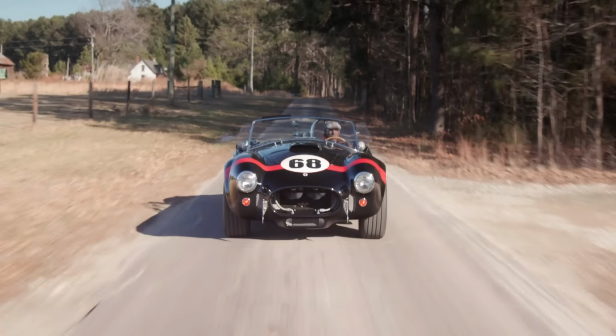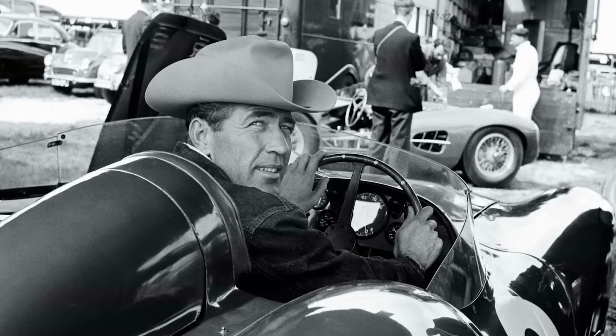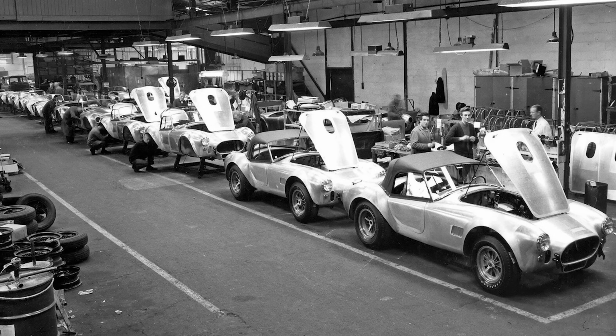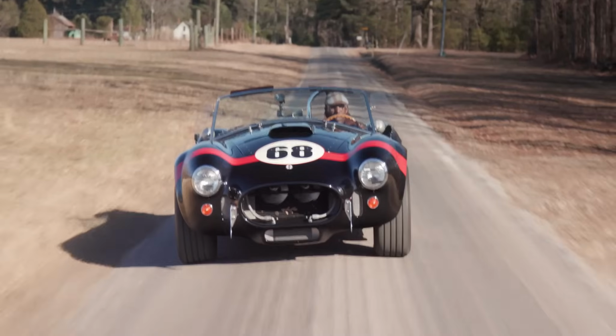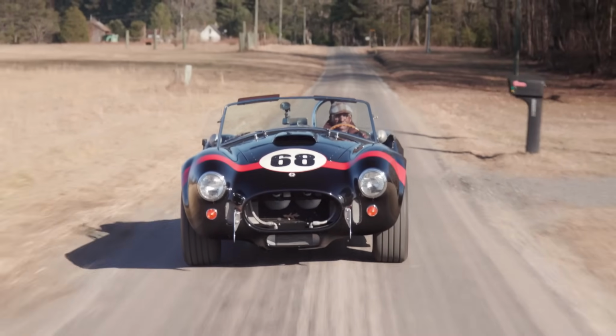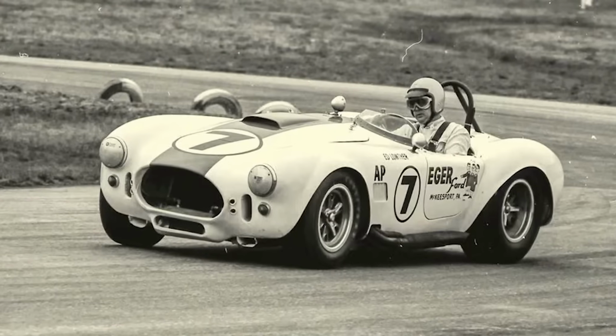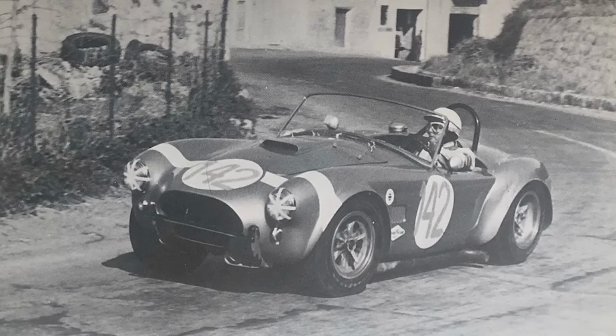The legend of the Texan racer stuffing the Ford V8 into the AC Roadster is, of course, well known and well established, and their success in racing in the USA as well as in FIA racing in Europe is also very well known and established.